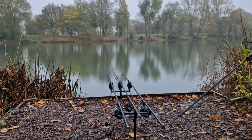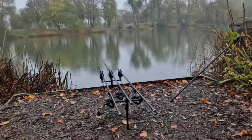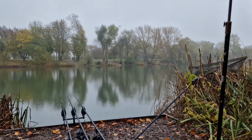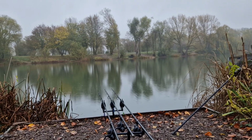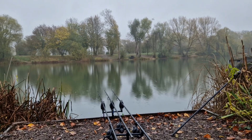Right, it's just coming up to 2:30. Biggest development: it's still raining. My brolly has more holes in it than a sieve. Well, the weatherproofing has certainly gone, so it is just dripping constantly. And it's pretty miserable. Still no fish. The robin has visited me 4 times now. That's about as much excitement as I've got for you today. That's winter fishing.